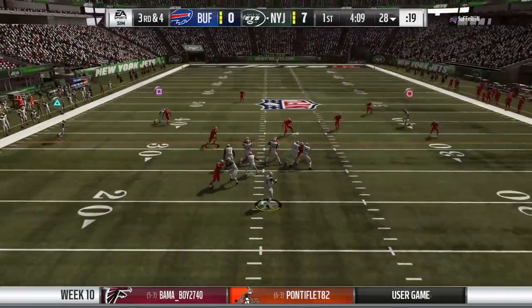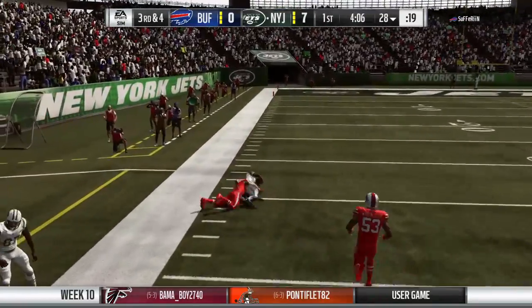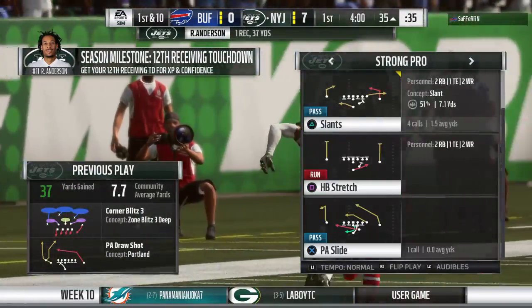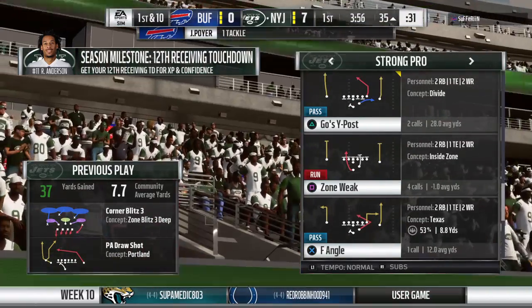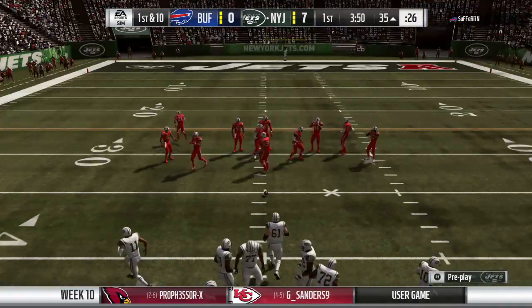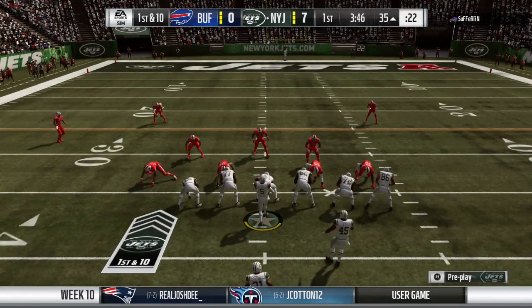On play action, it's Bridgewater. Found his target, it's Anderson. And he's going to get this down to the 35-yard line. That goes as a gain of 37 on 3rd down. So 1st and 10 now in Buffalo territory at the 35-yard line.